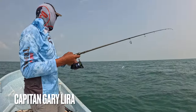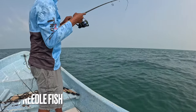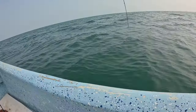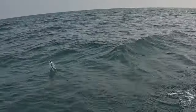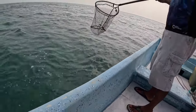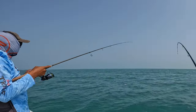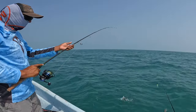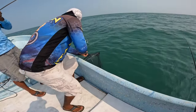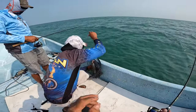Yeah, that's why I bring my Captain Gary along, because... Man, that's a big needlefish. Look at the size of this one. Wow, that's uno grandota. Mira. That's a big old needlefish right there now. Pulling the line. Good, we didn't have to touch that one because they got teeth. And they like that DOA gumbo. That's un bueno. Lunch. Lunch. Gordita.